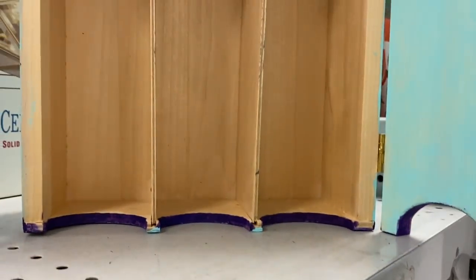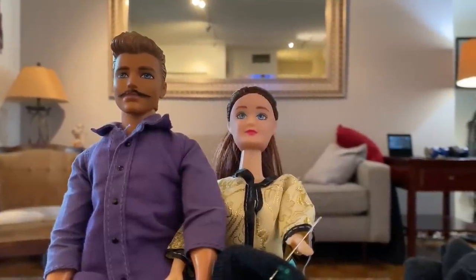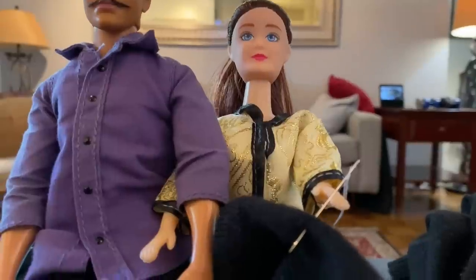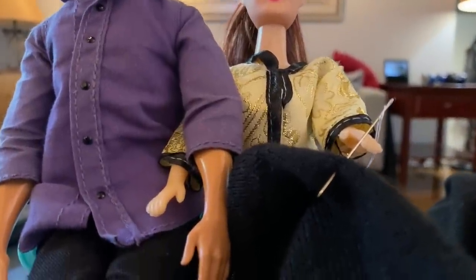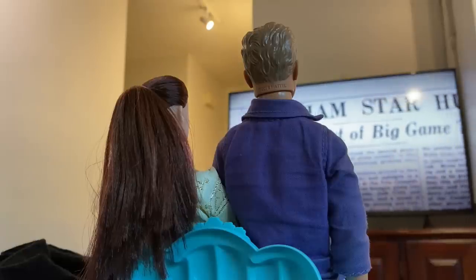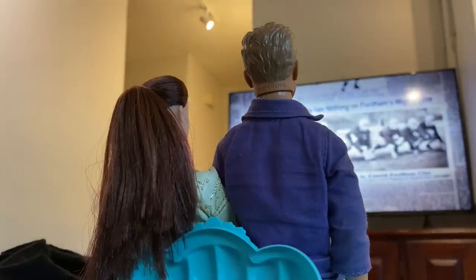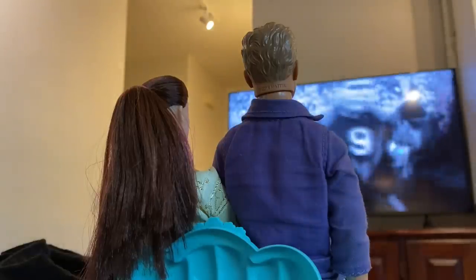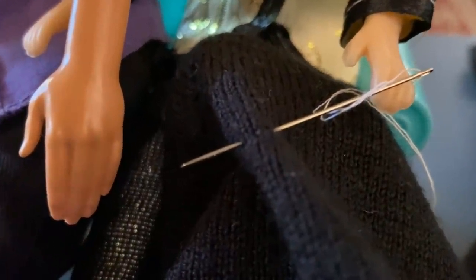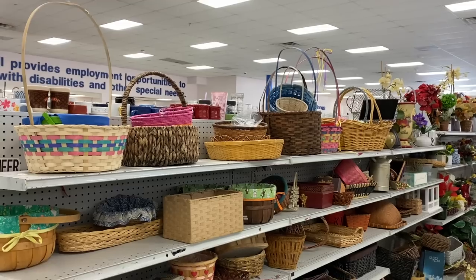Speaking of projects, let's see how Nikki's doing with that holey sweater. Back at home, Nikki is sewing up those old moth holes so that she can give this sweater to her husband. Sean puts on a documentary about the legendary football coach Vince Lombardi. They watch the documentary together as Nikki sews. Both of them completely oblivious to the fact that Nikki is holding a piece of sports history in her hands at this very moment, and they're about to find out. Right after we find out what's on the next aisle.